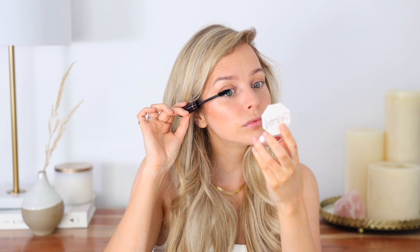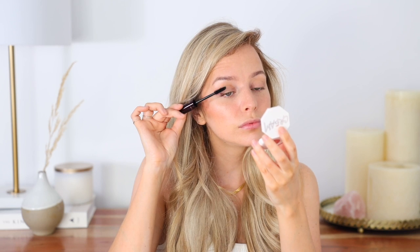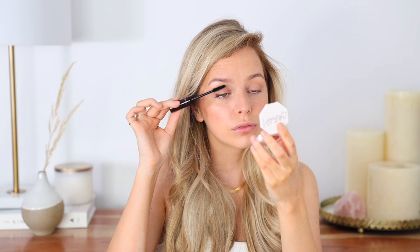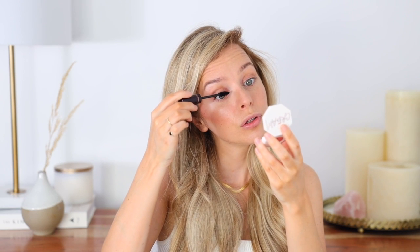Right off the bat, I really like this wand. I love the fluffy, voluminous style wands. And when I apply my mascara, someone pointed this out to me, but what I like to do is bring all of my lashes this way, towards my nose, and then I kind of swoop them outwards and I try to make them into a cat-like shape.